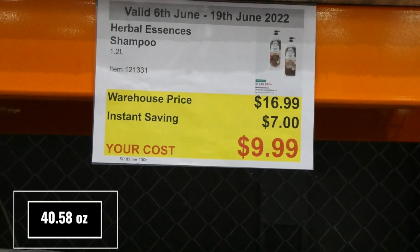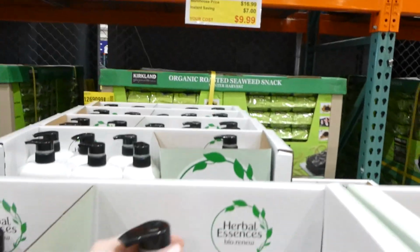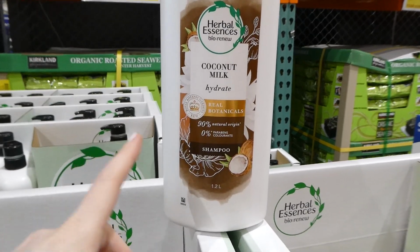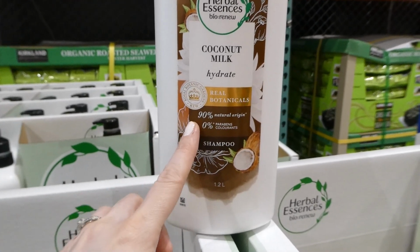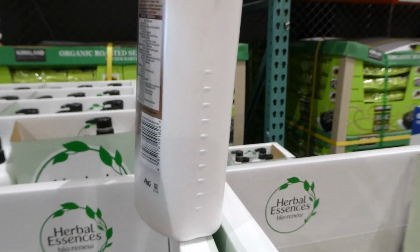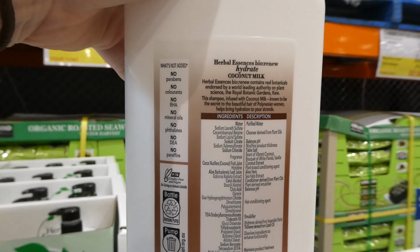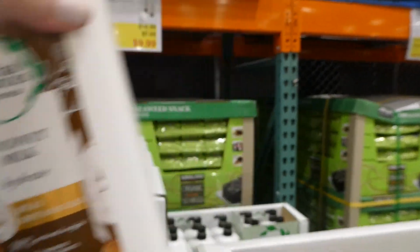Herbal Essences shampoo, you get 1.2 liters for $7 off, down to $10. So this one is coconut milk. I can actually smell it. It smells really nice. It is a pump. So it says hydrate, real botanicals, the Royal Botanical Garden in K-E-W, I'm not sure what that means. It's 90% natural origin, 0% parabens and colorants. And I'll just show you the ingredients there. So it has no parabens, no colorants, no BHA, no mineral oils, no phthalates, no DEA, and no paraffins.